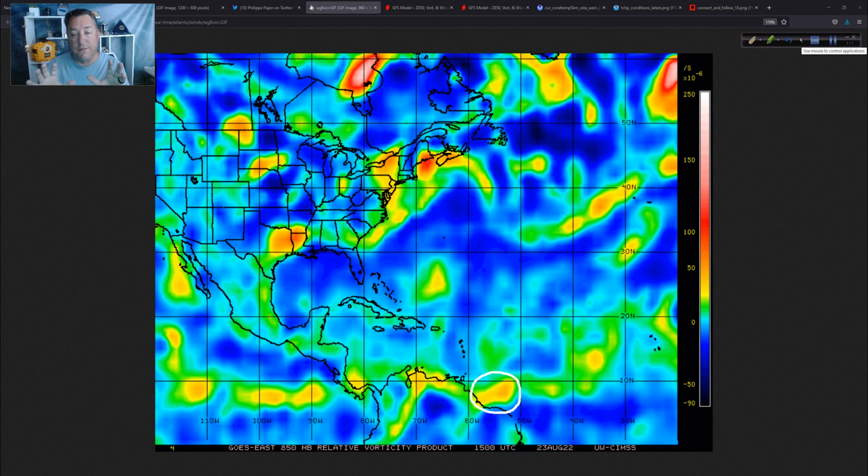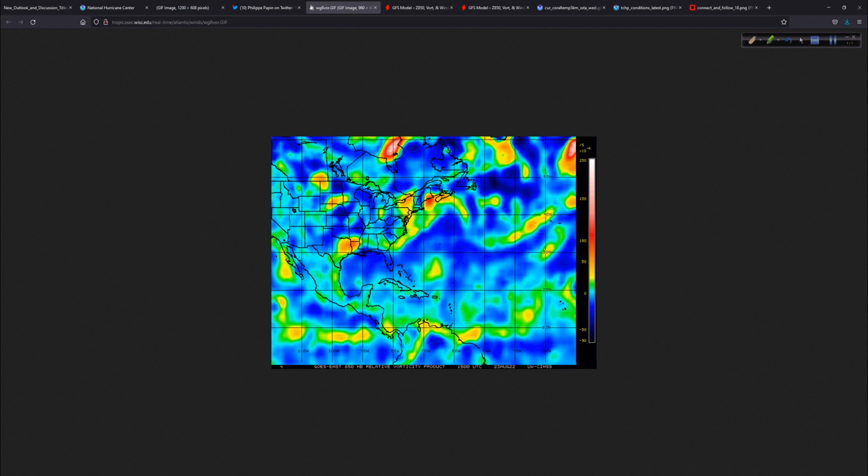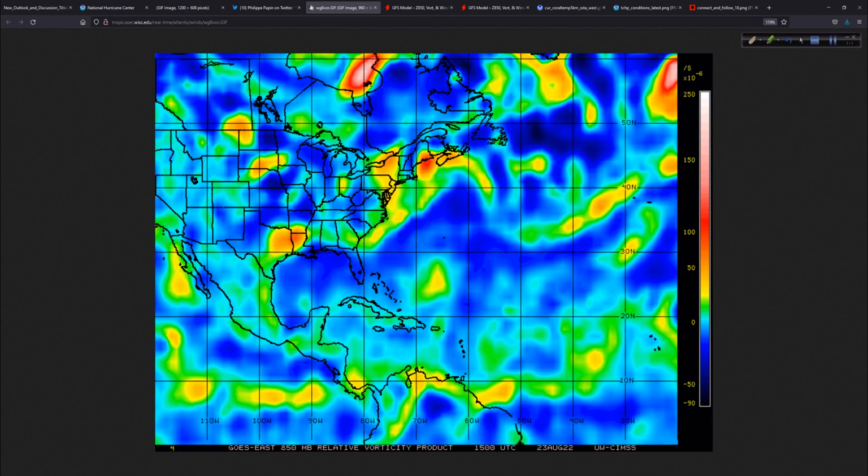This is a satellite product, a satellite-derived product showing the vorticity of this part of the Western Hemisphere. Make that very clear. It's about 5,000 feet up in the atmosphere, about 850 millibars. So this is an analysis. This updated at 15 UTC. Let's see if it updated recently. I'm just going to refresh the page here, and it doesn't look like we have the 18 UTC in just yet. Still 15 UTC. That's fine. So that's what it looks like. Keep your eyes on that. All right. There it is in the analysis.